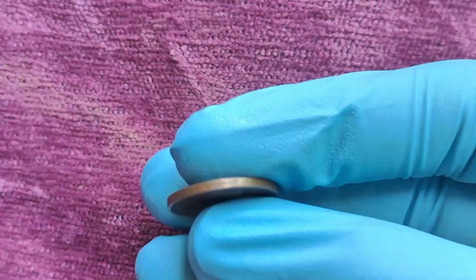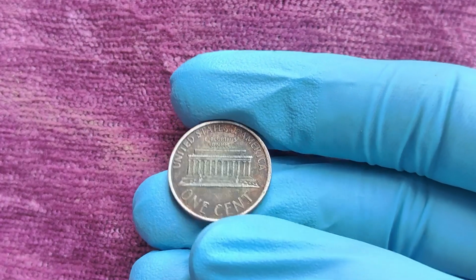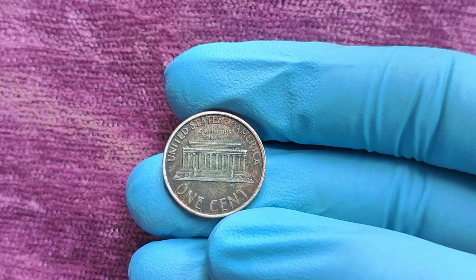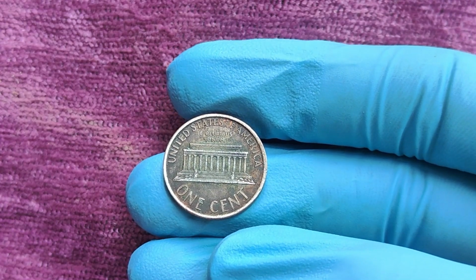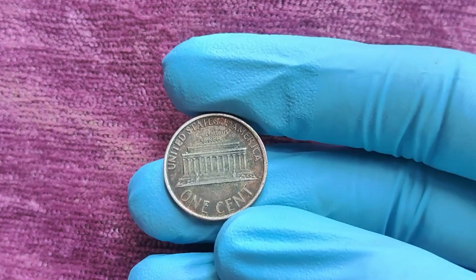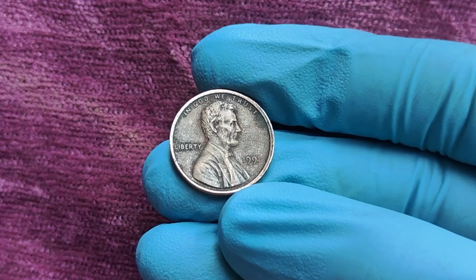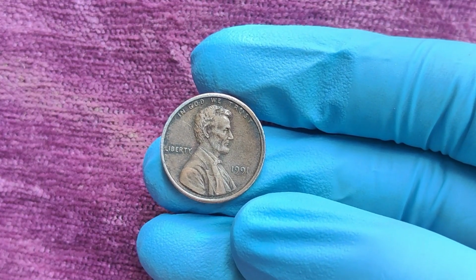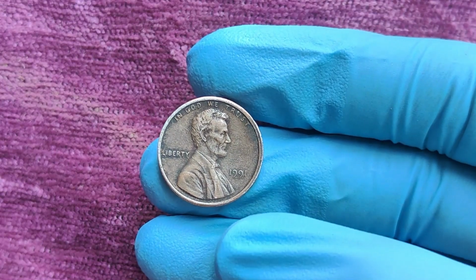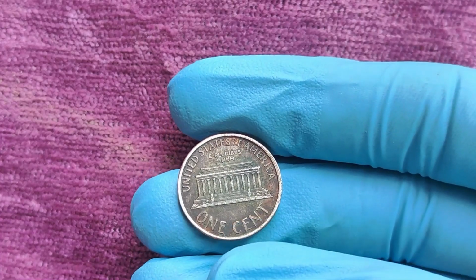Here's a question for you: when was the last time you actually looked at your pennies? If your answer is never, you could be leaving life-changing wealth on the table. And the clock is ticking. Every day, more people learn about these rare coins, meaning the window of opportunity is closing fast. Don't wait until it's too late. So, what's your next move? It's simple. Start searching.